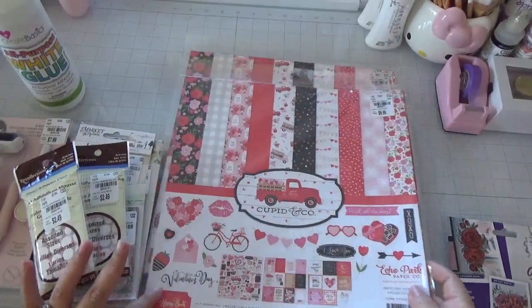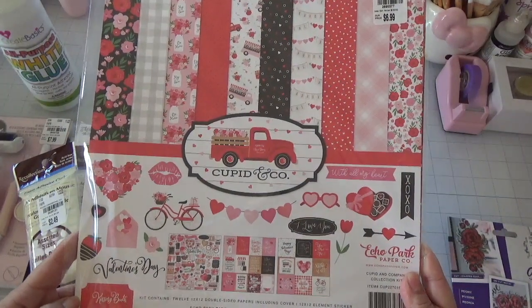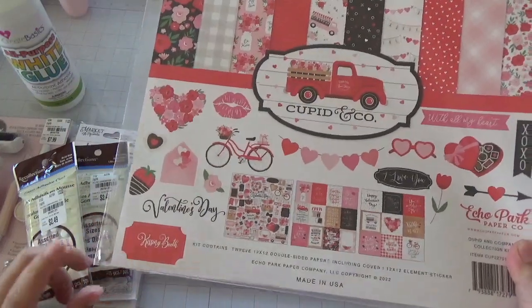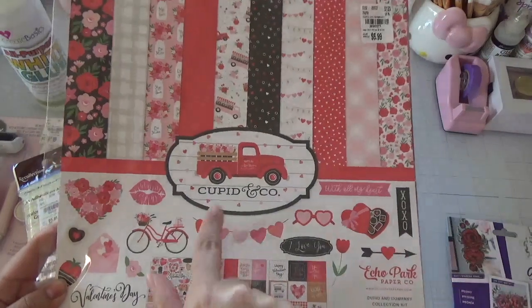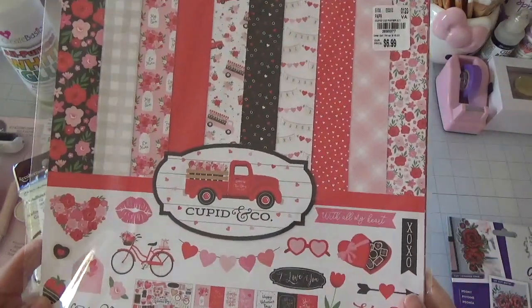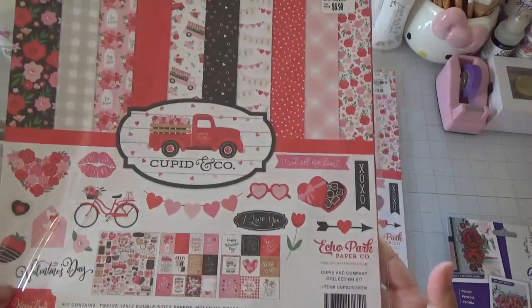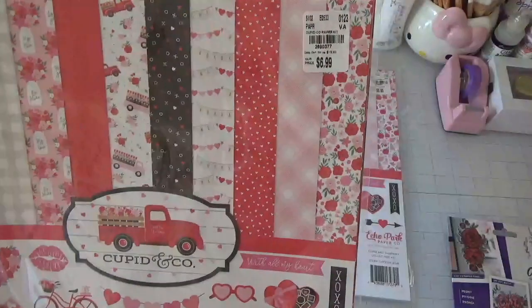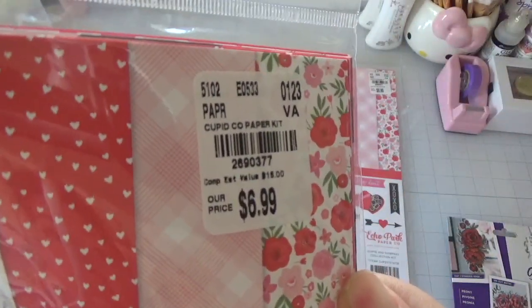And then finally, I found this, it's called, what is this called? Cupid & Co. And it says Kissing Booth there, but I know it's not Kissing Booth Collection. I think just that's the name of it right there. And I thought it was really cute. It has stickers and a lot of elements to it. It was only $6.99. So it was a good deal. There's that SKU if you guys are interested.